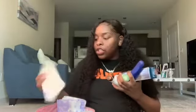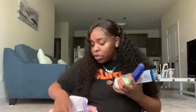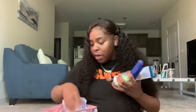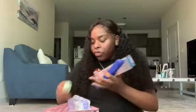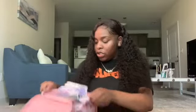Natural Care Sensitive Wipes. And these are just for me or baby girl. It really doesn't matter. I just packed them in my bag because she has some wipes in her bag already. But like I said, those are a small little thing. So if I run out of the one she has, I'm going to just use these.